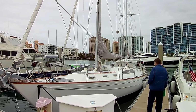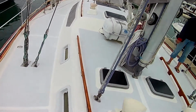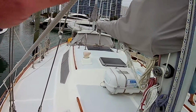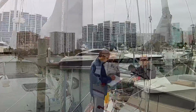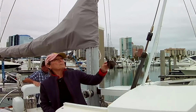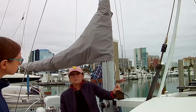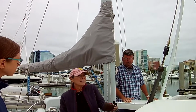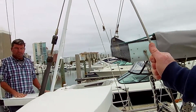This Frers 48 is a very beautiful boat and very, very large. Terri and I had chartered a 50-foot boat a while back, and this boat, even though it was 2 feet shorter, made the 50-foot boat look very small. Inside and outside, the boat is well maintained and very beautiful. The galley was large with lots of storage. It had 2 full-size berths and 2 heads, the forward head having a separate shower, and forward of that was a workshop area / anchor locker. The thing was huge.